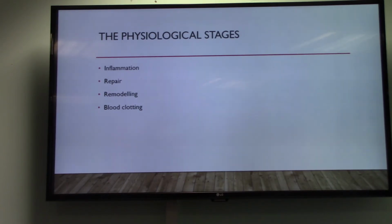Blood supply is increased, obviously, to help repair. White blood cells will eat any dead cells, and platelets will then clot the blood, meaning bleeding will stop if this is necessary. Then we have the repair stage.